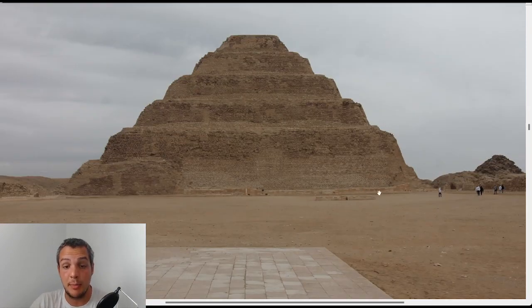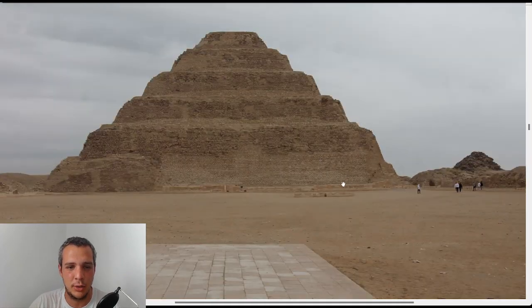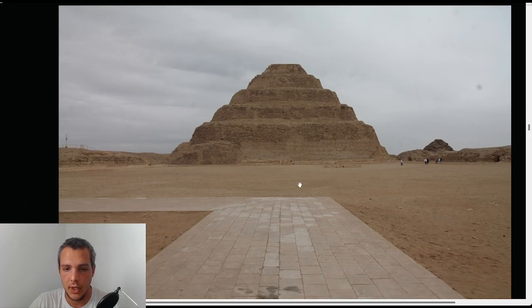Now, the blocks are not huge. The blocks are, you know, like something like this. You can actually see how they could have built this, right? Yeah, they didn't need a ramp going all the way up.